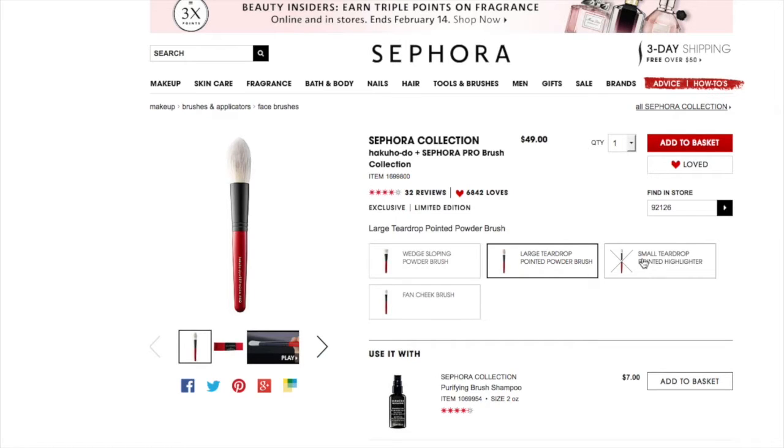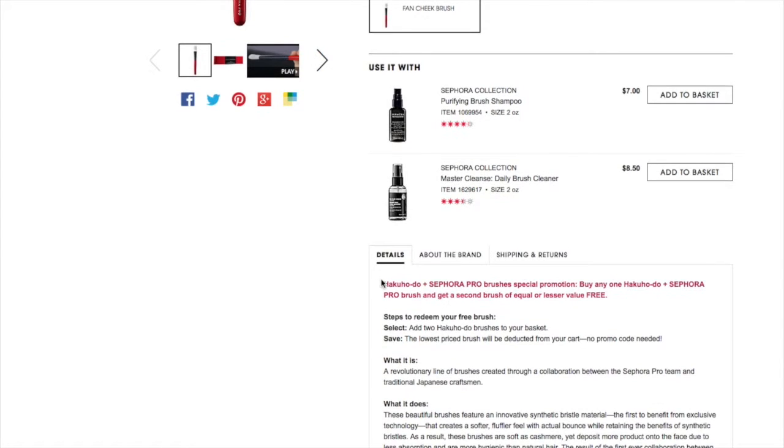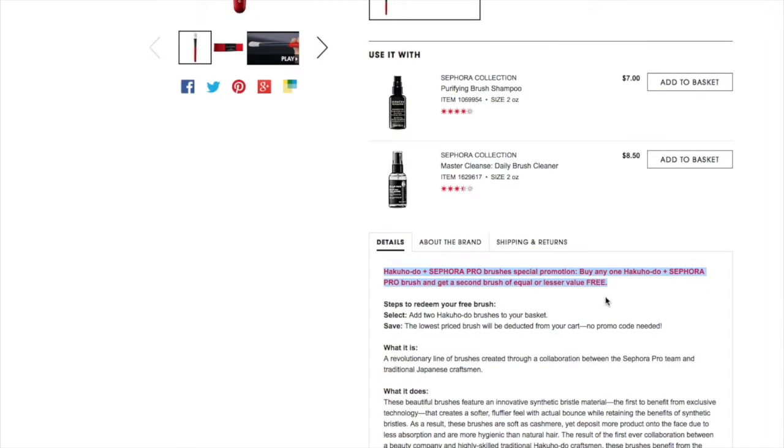Hakuhodo are known for high-end brushes that are handcrafted, and I think they also make the Tom Ford and Wayne Goss brushes. I also saw their booth at IMATS. I've never picked up a brush myself because the price point is quite high.